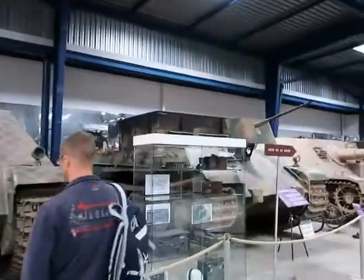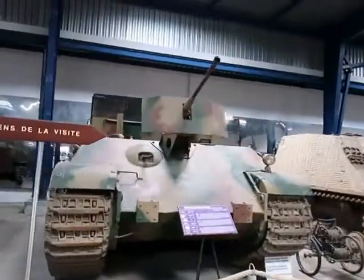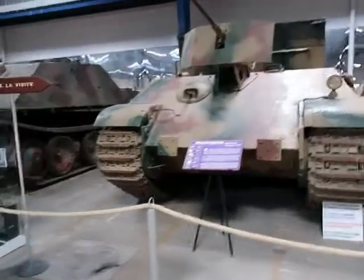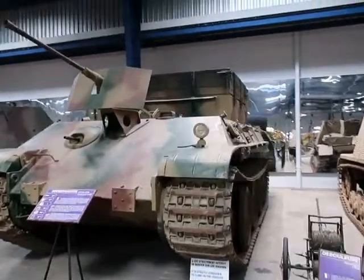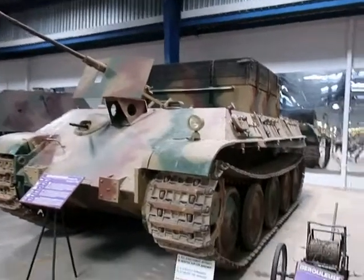Down here we've got a Panther. This is the armoured recovery vehicle, if I've got this right. Yeah, it's a recovery vehicle. So this would be all the engineering bits and bobs in the back. And just a light cannon on it for self-defence. Now this one's a real treat.